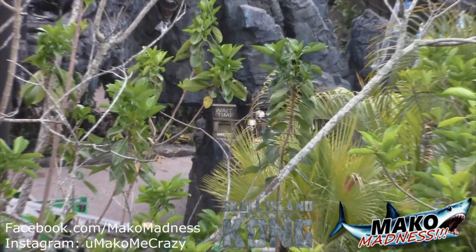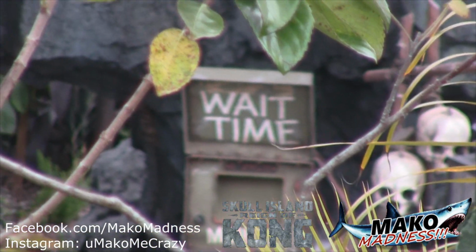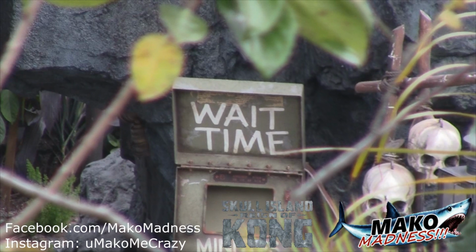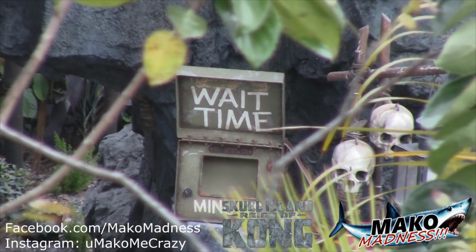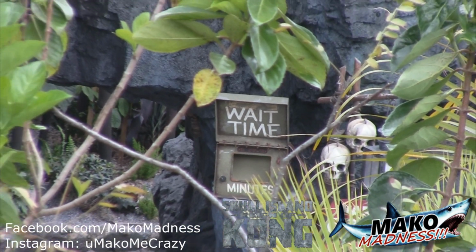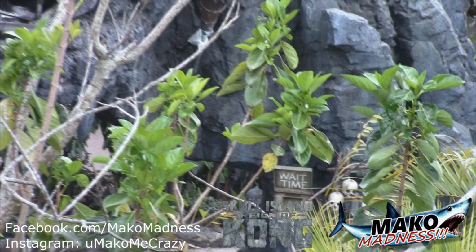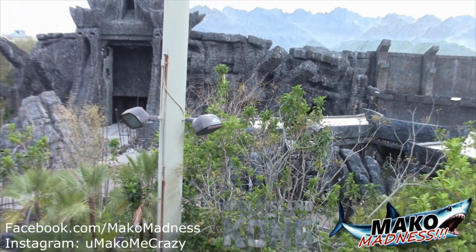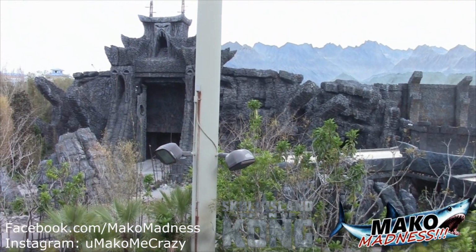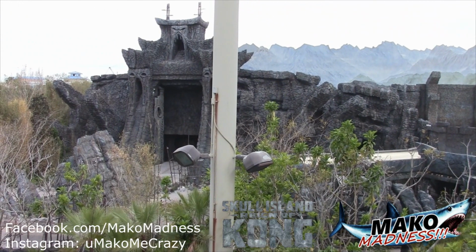One small but very important thing to note, we now have a wait time indicator. Guys, it really is not going to be too much longer. I would not be surprised if we see soft openings very, very soon. Since everything else is pretty much in place, we've gotten a lot of testing, a lot of theming all done. They're starting to get food and merchandise stands. We have merchandise that's actually in the park we're going to check out also. So everything is really coming along for Kong.